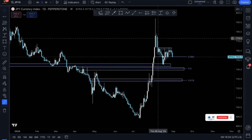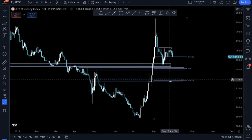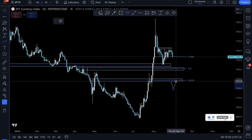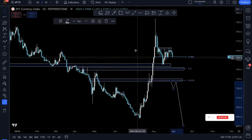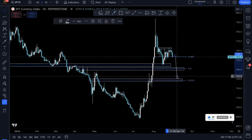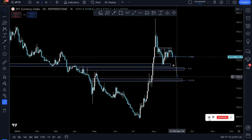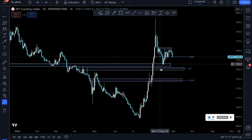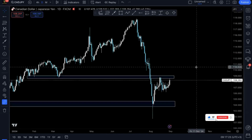Now, should prices break below each of these two structures, then I believe the bearish trend will continue. And from there, we'll just be looking for continuations for prices to keep on pushing lower. But currently, we obviously understand that prices are most likely going to push up until somewhere here. So for the coming week, I believe prices will be bearish on the JPYX. As you can see right now, it is already bearish.